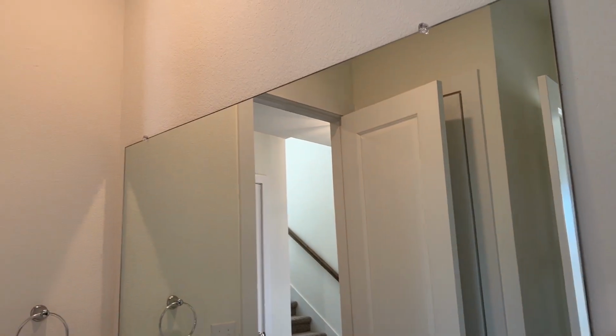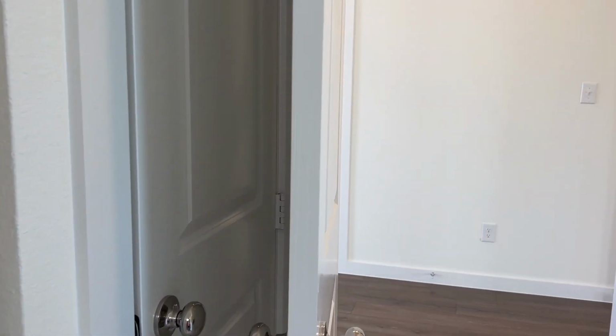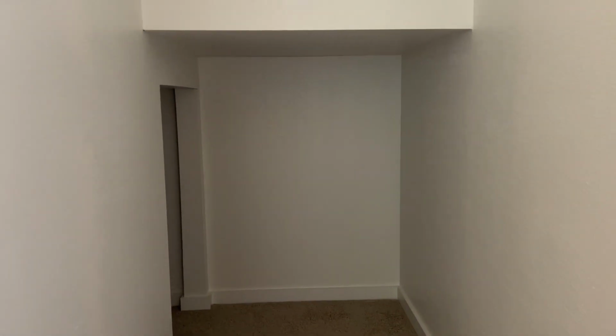Apparently the fire alarm needs a new battery. It's got a single sink, and it does have a little small storage closet, and it does have an entrance off the hallway as well. There is a small coat closet, large closet. So this is mainly storage and goes underneath the steps as well. So lots of room to store things.